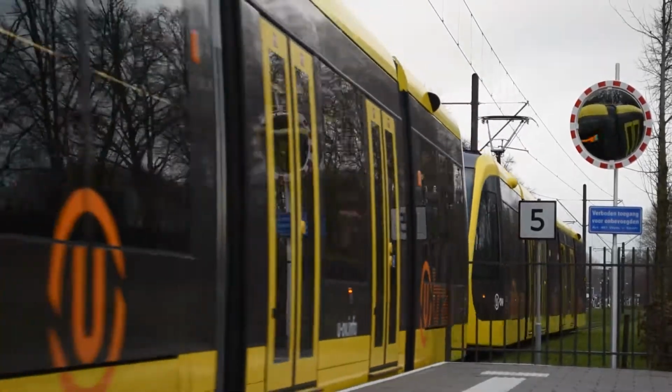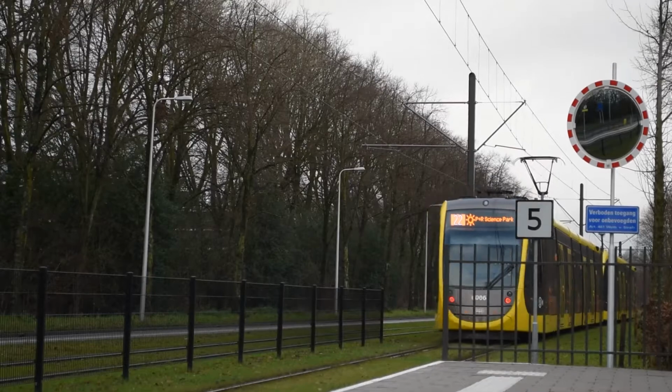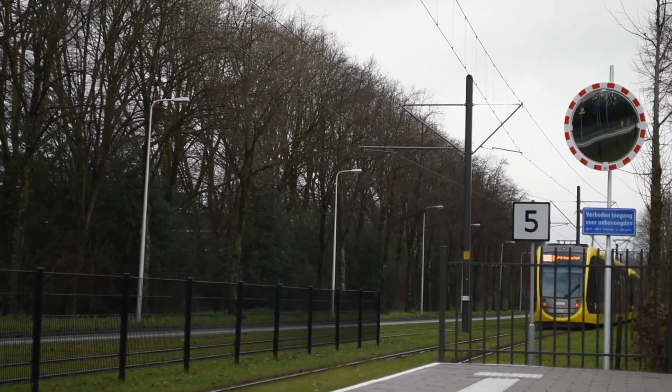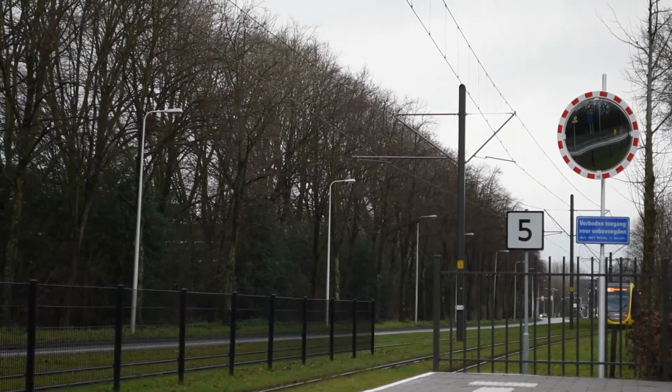Since there isn't too much to show around this stop, we can take a look at the amenities that the tram stops have to offer. They are pretty much the same all across the stations, so taking a look at one will tell you what the rest look like too.